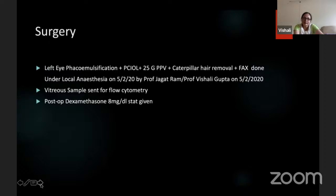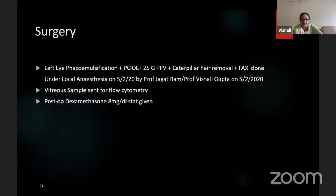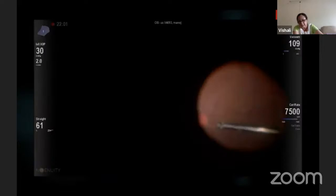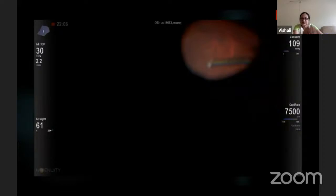So the treatment changes from steroids, from immunosuppression, from biologics and so on, to simple vitrectomy. And since he also had cataract, we did a combined surgery. So this is the surgery, nothing unusual. You can see the phaco has already been done. So we go ahead, we do the vitreous. And of course, we love to do flow cytometry and all for many other reasons. So we took a good sample.